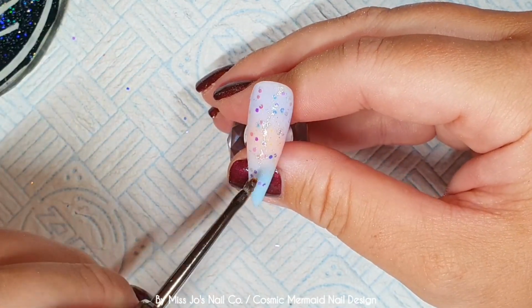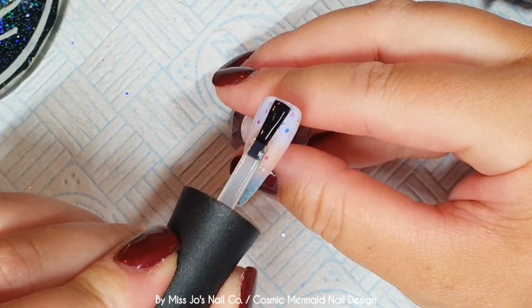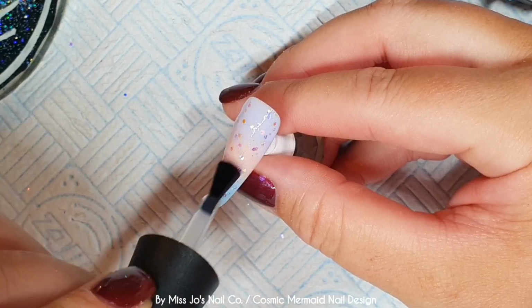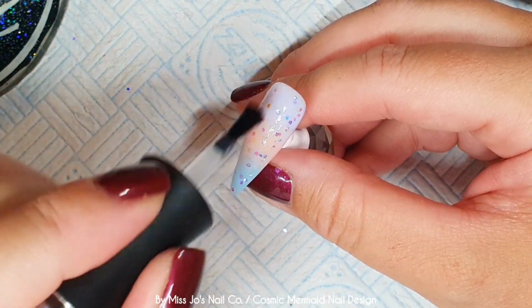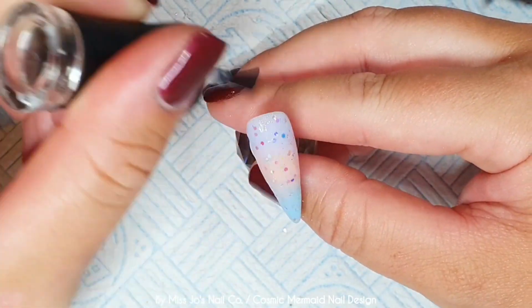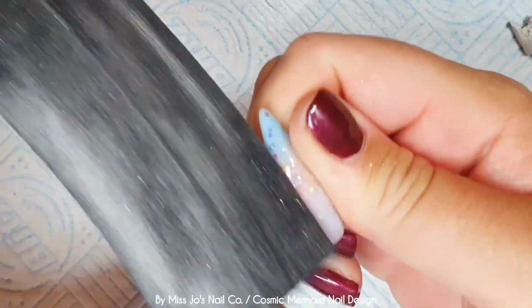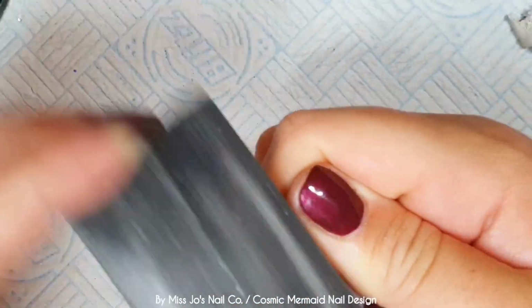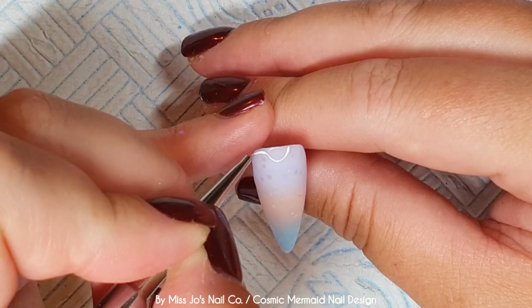So I'm just using some of the glitter that's mixed with base coat. I could have used Madam Glam's macaron collection, which had funfetti that was clear with bits of glitter in. So I cured this glitter mixed with base coat, and then topped it, and now we're going to buff it so it's nice and smooth, because we're going to paint mermaid scales on. I'm using gel paint again.